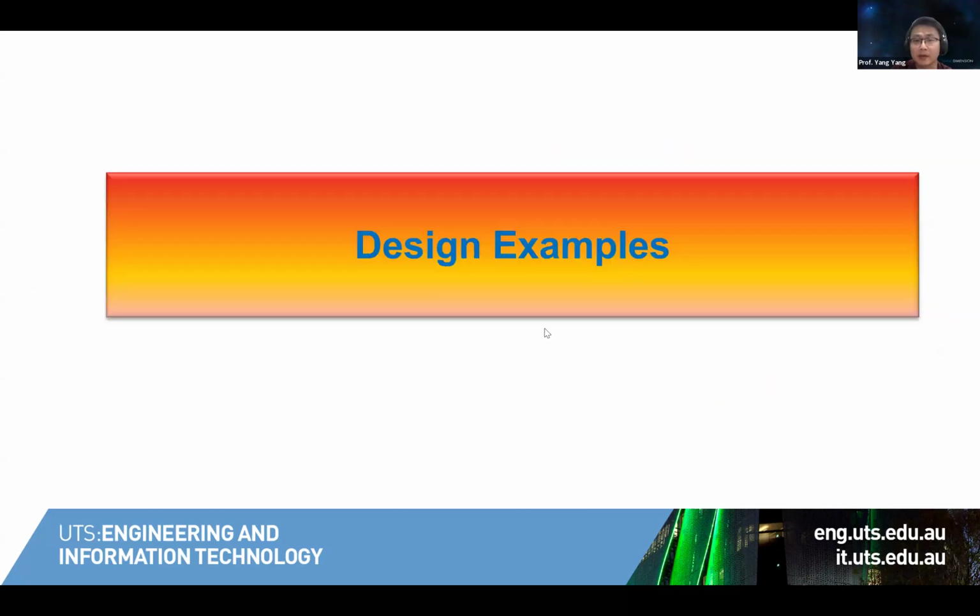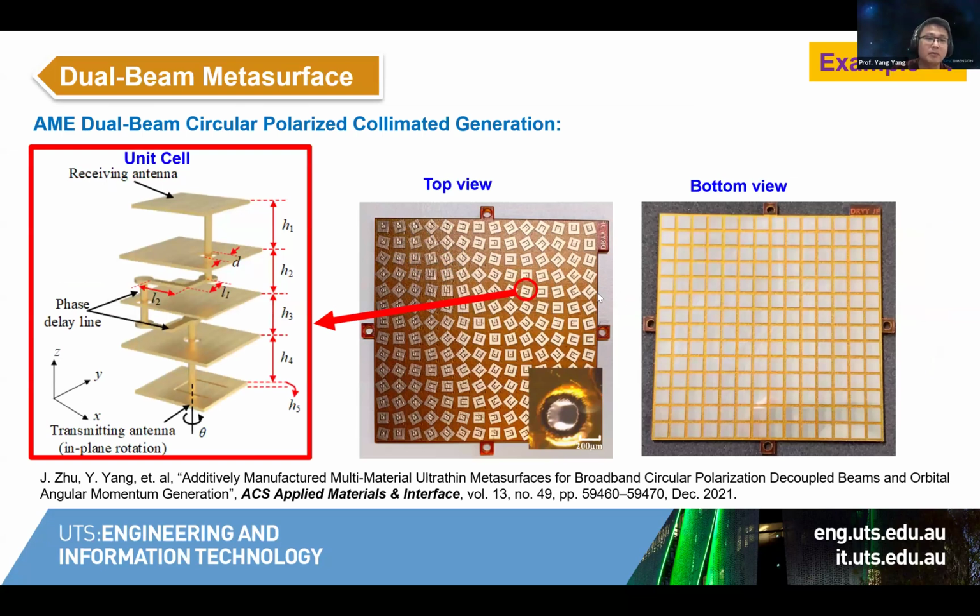Okay, design examples. I will just give a high level introduction about those designs because we are running out of time. Most of the designs are published, so please feel free to refer to the technical details in those papers. The first design example is about the dual beam metasurface design we achieved using this circuit antenna concept. If you look at the top and bottom view, you can't see what's inside the substrate. Actually, we have a lot of details in the metasurface substrate, for example, the phase delay lines or some other circuits we will introduce later.